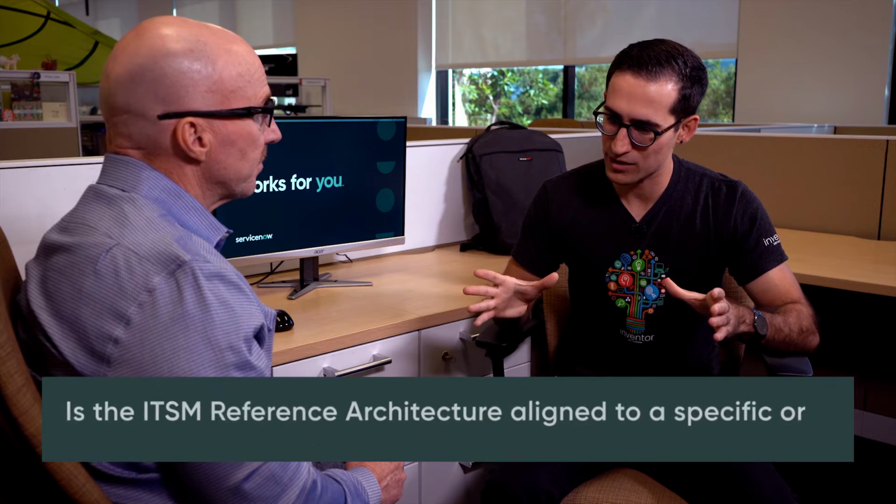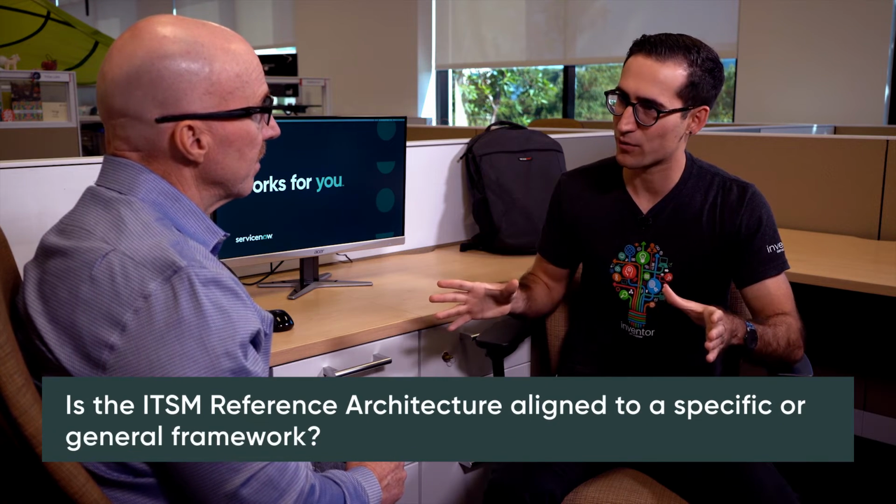So can you give me an idea of, as well, is this aligned to a specific framework? As we know, there's things like ITIL out there, IT for IT, etc. Is this reference architecture aligned to a specific framework, or is it more general? It's more general, and what we've done is we've taken more of an approach like Verisim, where we're bringing together this management mesh, if you will. So we've taken what's good with ITIL, what's good with TOGAF, what's good with COBIT, and brought them all together on top of our technology stack to really optimize the journey for our customers.